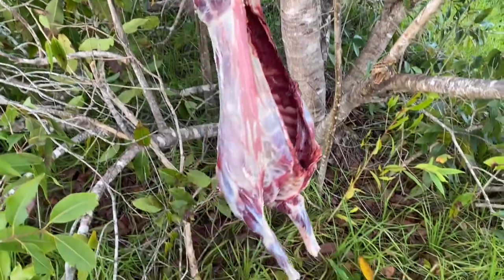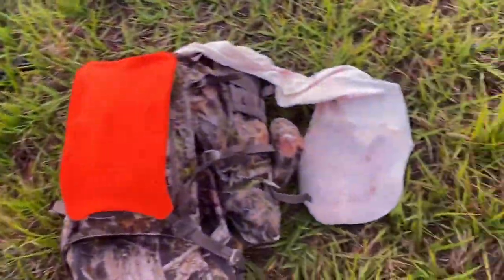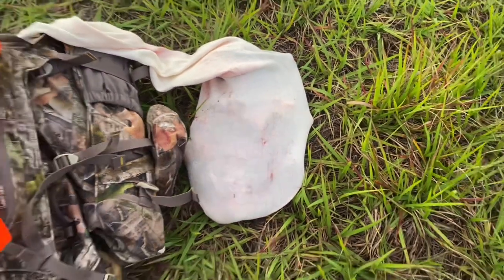And meat in the bag, closing day, success. It's pretty sweet. Got one on opening day and one on closing day.